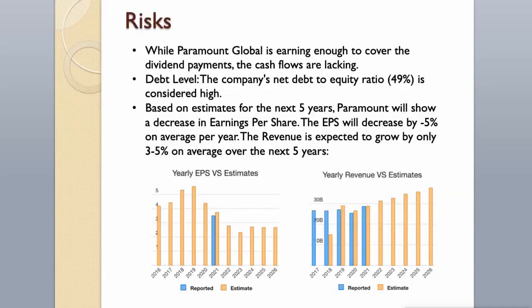Risks. While Paramount Global is earning enough to cover the dividend payments, the cash flows are lacking. Debt level. The company's net debt-to-equity ratio, 49%, is considered high. Based on estimates for the next 5 years, Paramount will show a decrease in earnings per share. The EPS will decrease by 5% on average per year. The revenue is expected to grow by only 3 to 5% on average over the next 5 years.